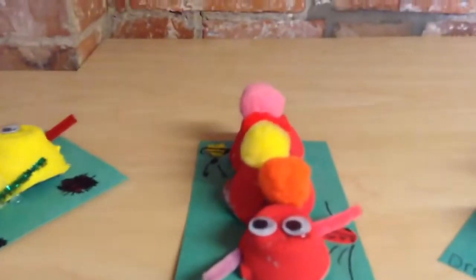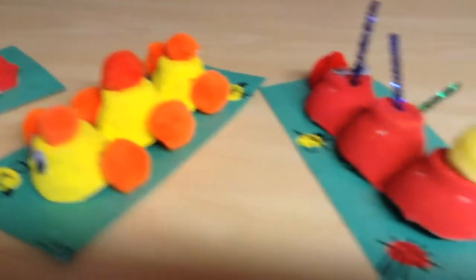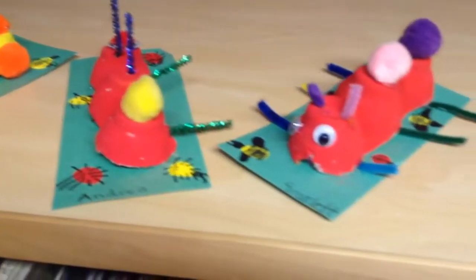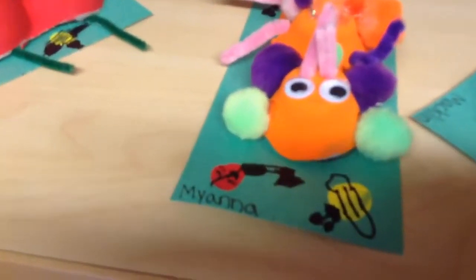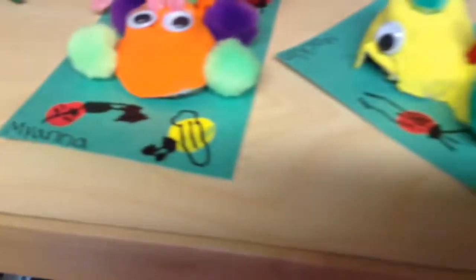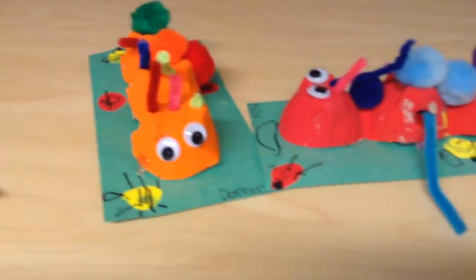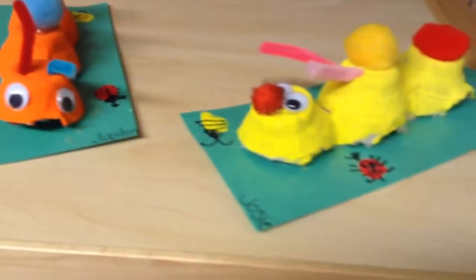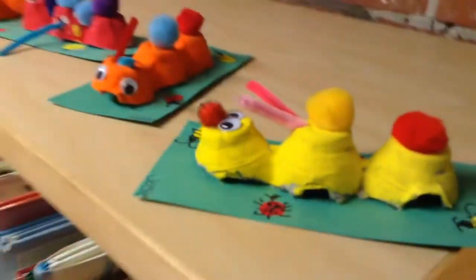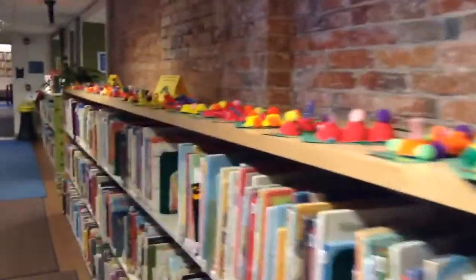They have pom-poms. They have some googly eyes. And it looks like they even made some little bugs using, again, their fingers as paintbrushes. I bet it was a lot of fun. What a great lineup of caterpillars. Now we have one more class that we're going to go and see their artwork.